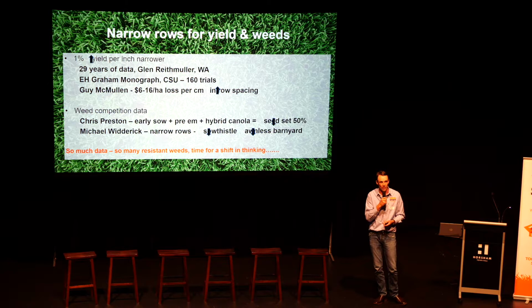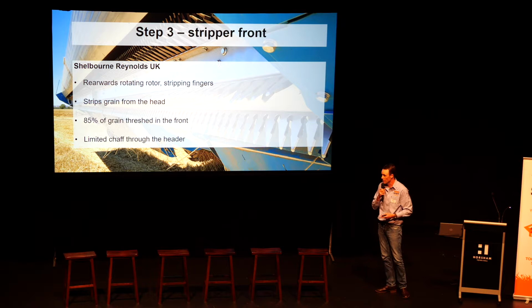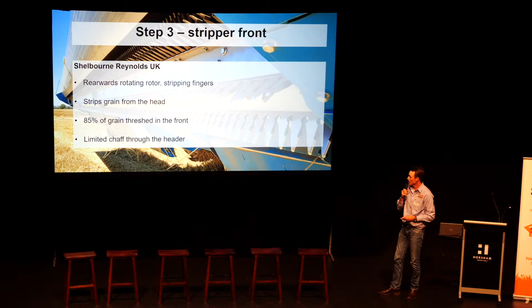So what's a stripper front? As I said, it's a header front made in the UK. You've got a rearward rotating rotor. So basically it's a header front that processes up to 85% of the grain in the front, rather than putting it back through the header to process the grain. It's basically plucking the grains off the heads. So you can actually see the glume on the outside still standing in a lot of these stripper front harvested crops. So there's really limited chaff through the header.